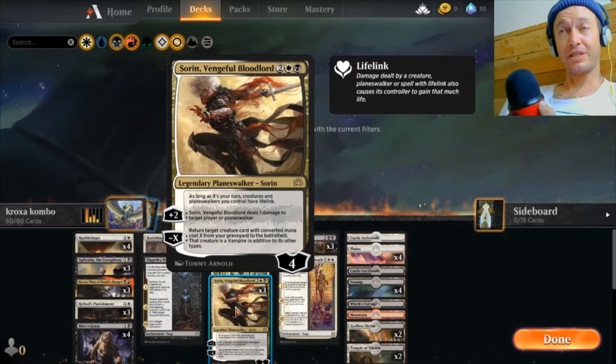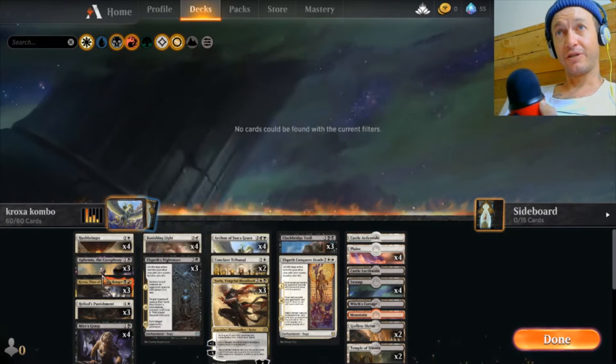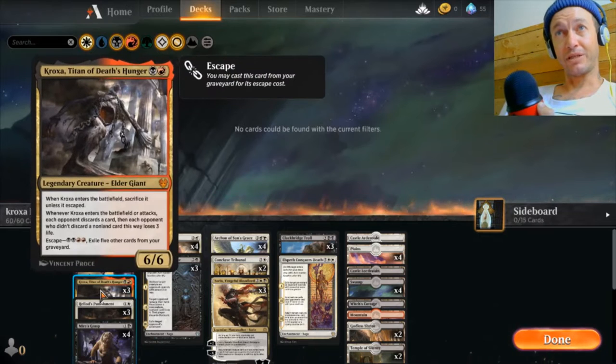The Sorin is in here because this is a little bit of a busted tweak. You can just use him to bring this back, right?